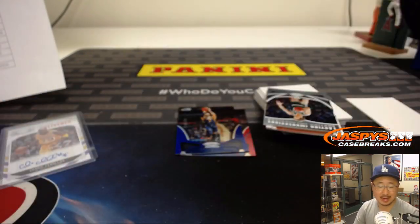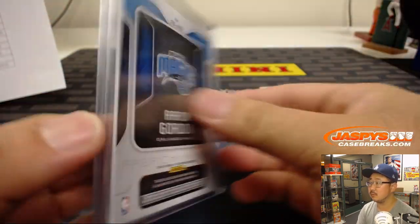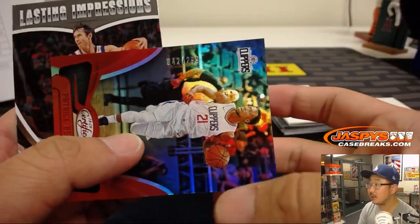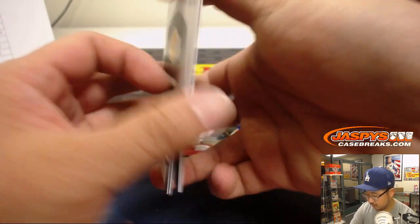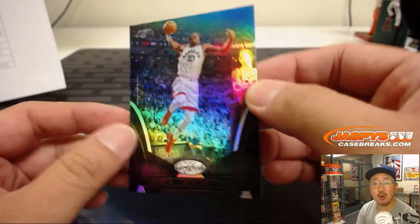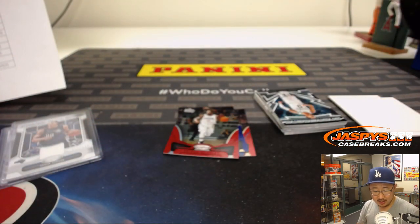There's our relic. It's Aaron Gordon for Orlando. 54/149, fabric of the game. Ed Ram. Patrick Beverley, /299. Wow, DeMar DeRozan, 1/1. And that's Spurs edition of DeMar DeRozan. And that'll be for Ed Ram and the San Antonio Spurs.